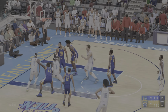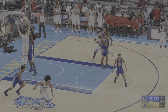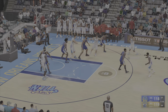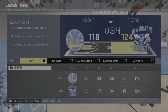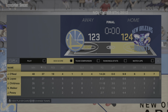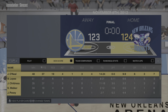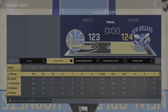Now here's Brook Lopez of the Hornets making a shot. Lopez again. Makes a basket. I think Lopez works with Jermaine O'Neal because Jermaine O'Neal is much more of a rebounder than Blake Griffin, so I feel like that's a better fit. As we see a three-pointer by the Hornets, they're going to win 124-123, 37-19 for Jermaine O'Neal. My gosh, 27 for Brook Lopez, 27 for Josh Childress. Some of the scoring, some of the stats are a little off.